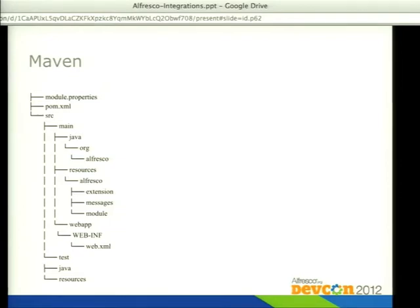In your resources, Java is pretty self-explanatory. That's all your Java code. Your resources directory, this is where all of the config files will go for all of your content, or for your plugin into Alfresco, except for the module.properties, which is just about the AMP file. And then you also have a directory that you can create called web app, which allows you to make the modifications or changes that you need in the web.xml file.